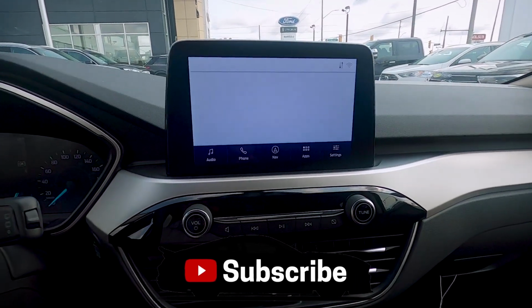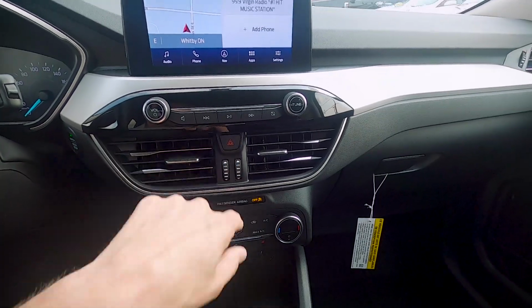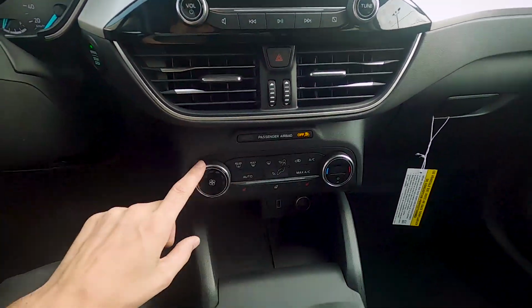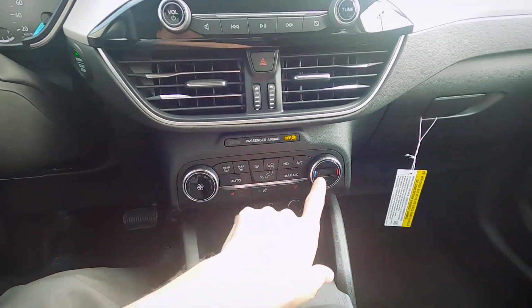And then we've got the ability to turn the screen off, so it's more of a calming screen. Press to turn that back on. As we move down the cluster, as you can see, we've got our 4-way blinkers. We've got the ability to control whether or not the fans are going. Moving down, in the Escape S, SE, and the SEL, we've got a single zone climate control. The Titanium's got dual zone instead.